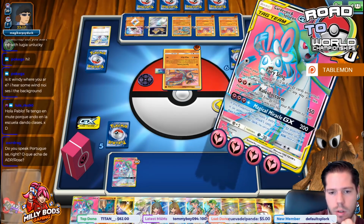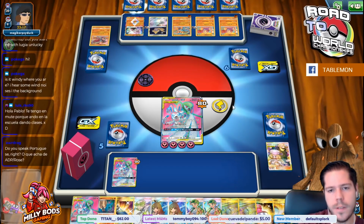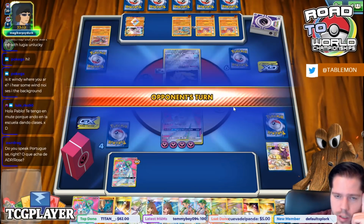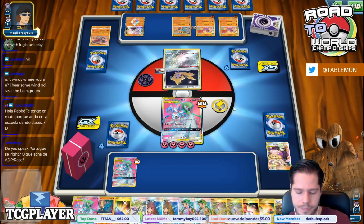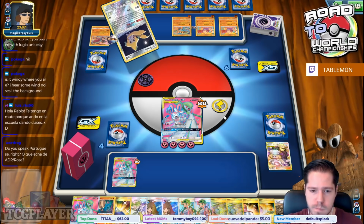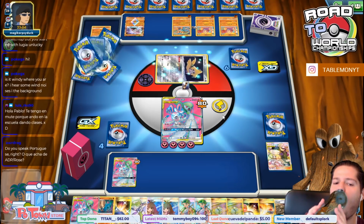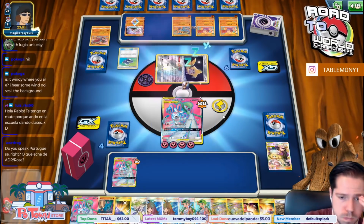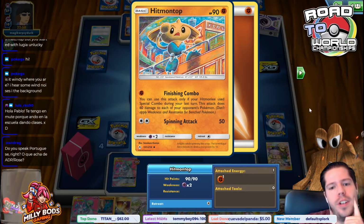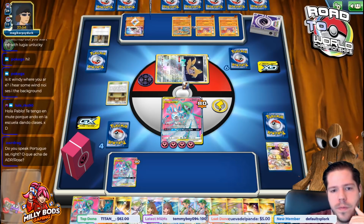I think I just KO. I don't even need to move the energy, I'm pretty sure. Weak draw, not very good. Okay, there's a fossil, that's good. We do see a Stellar Wish for a Pokegear. My opponent's going to go Finishing Combo, you would imagine so.